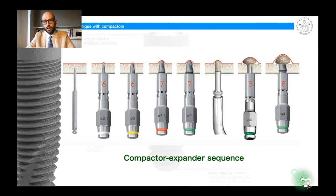Thereafter, we follow the procedure with a classical sequence of white, yellow, red, and green for a 4 millimeter diameter implant. But we change the adjustable stop devices, and we add 1 more millimeter to be sure that completely atraumatically we are able to elevate the Schneiderian membrane without the risk to perforate it. Thereafter, if it's the case, we can add a bone graft, that in this case is a particulated xenograft, with a specific compactor. And then we add the final length of the implant itself.